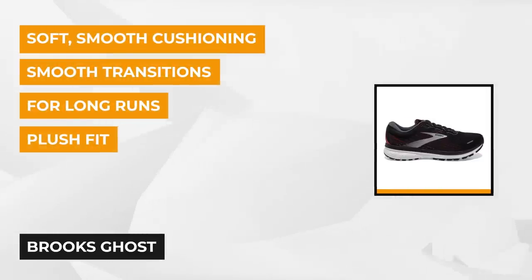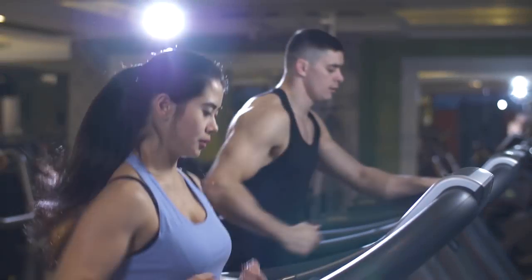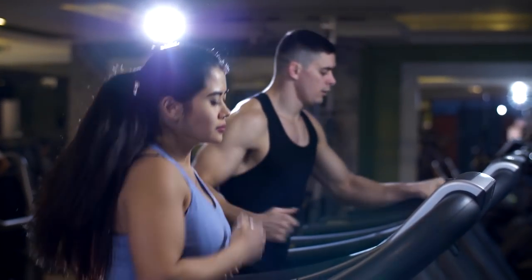At number 1 for best running shoe for everyday use, we present the Brooks Ghost. The Ghost is one of the flagship shoes in the Brooks line and one of the best-selling shoes in the US. It's a cushy, smooth-riding, neutral running shoe that serves up a comfortable fit, soft feel, and reliable performance. Its strength is the plush upper, which will be updated with the Air Mesh for an even more breathable, cooler ride.